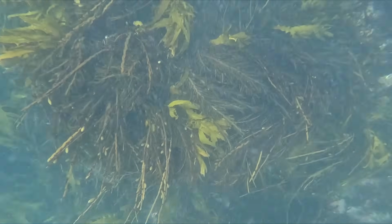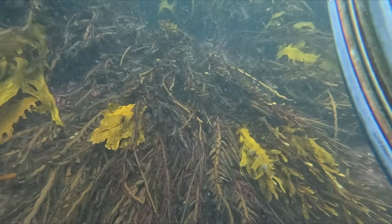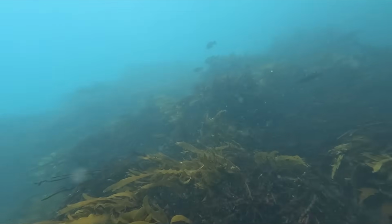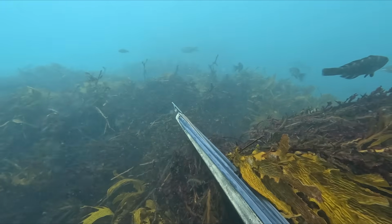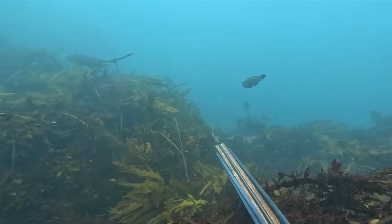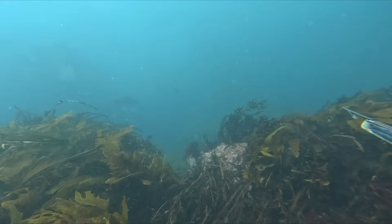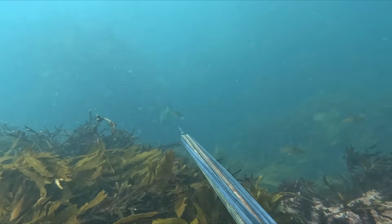I didn't end up finding many butterfish out in the deeper water, so I moved back a little bit shallower again and ended up finding this rock that had pretty decent numbers of reasonable sized butters swimming around. Once again, there is a lot of juvenile stuff here, but there are a few better ones, so it was just a case of getting down into the gutters, creeping along the kelp until I saw a decent one, and then lining it up and taking a shot.